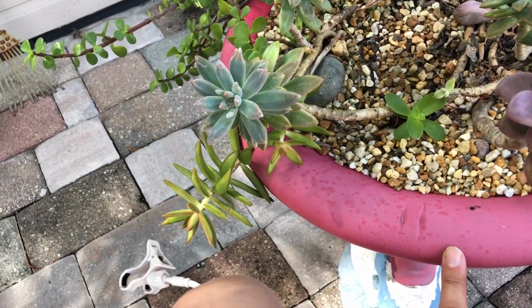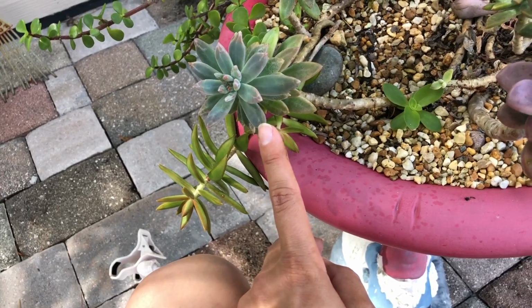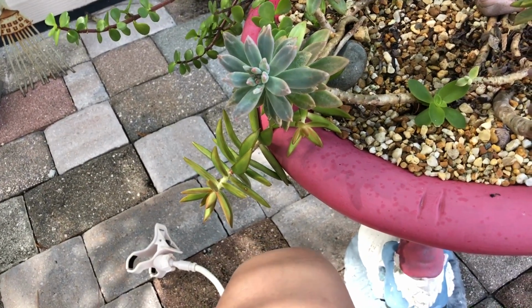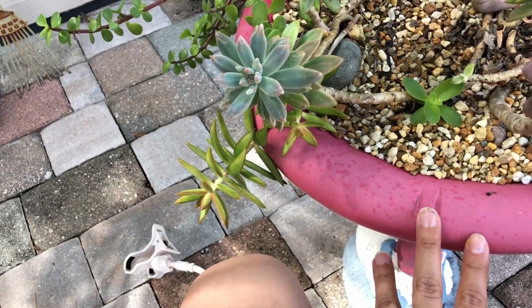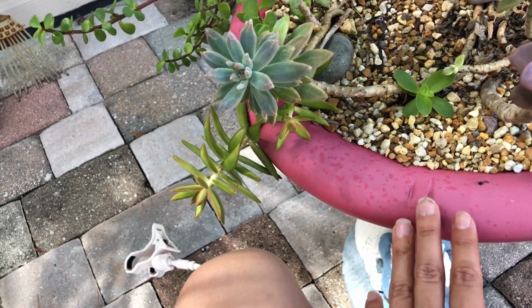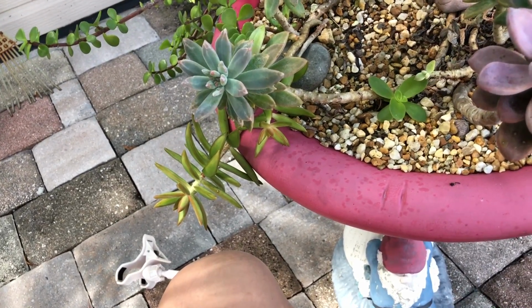So yeah, oh yeah, I do have a whole pot that I just recently propagated together. That's the big pot that I just showed you guys. But anyways, I have some that I've grown from leaf, and I think that's what I'm going to do. I don't know if I'm going to add anything new to this.